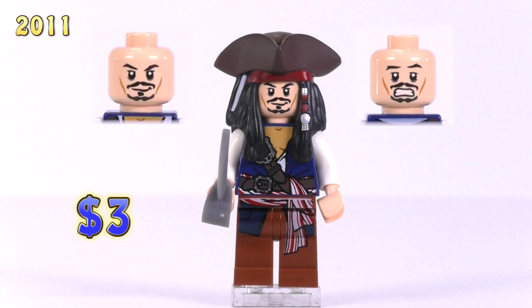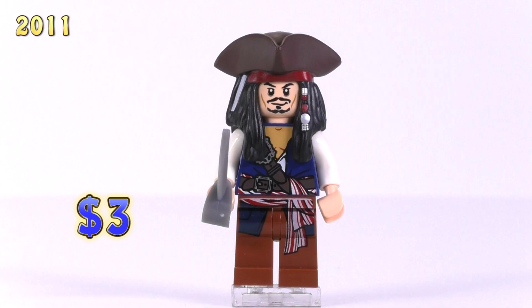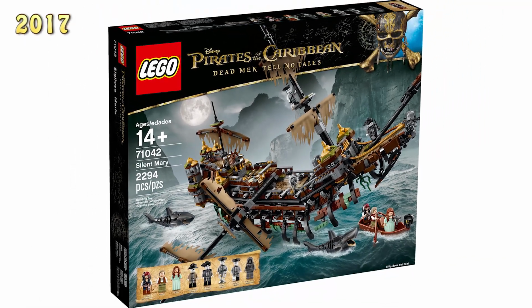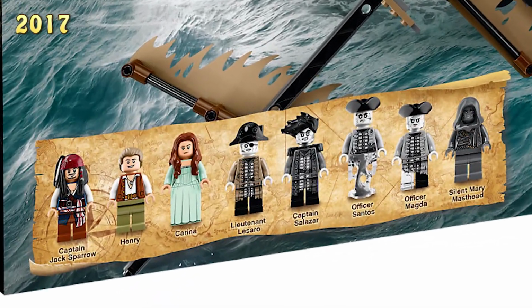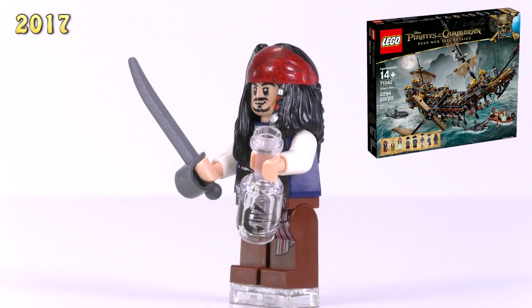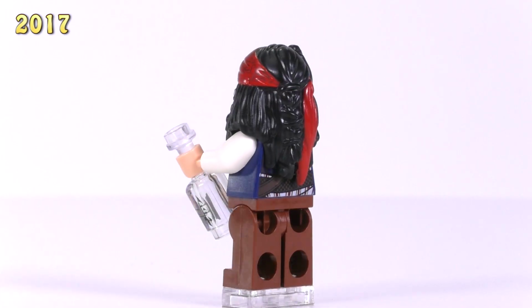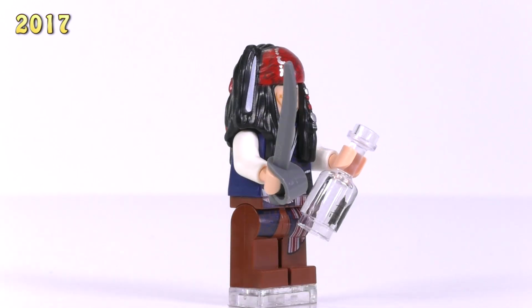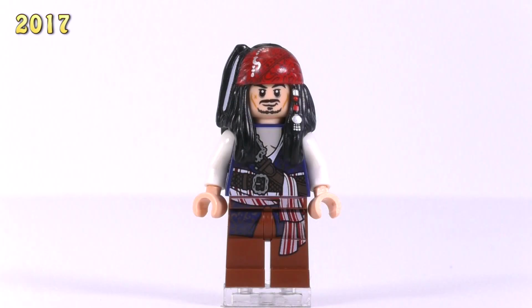It is a $3 fig now, and nothing from Pirates of the Caribbean came out until 6 years later in 2017, and that was the release of the Silent Mary set. Each figure from this set was really high quality, and also the build itself was pretty fun. Now, Jack Sparrow, I don't think is wearing anything different from the last time. All they did was enhance the details for the print, so you can now see a subtle brown embroidery on top of the blue print.